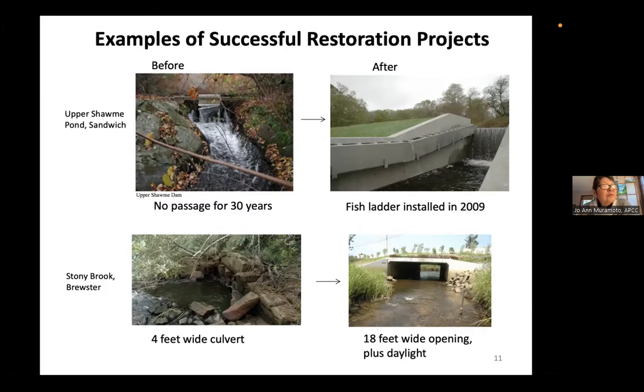Finally, I think in 2012 or 2011, several thousand herring were counted entering Upper Shawn Pond. So that was an example of a successful fish run restoration project involving a dam rebuild.